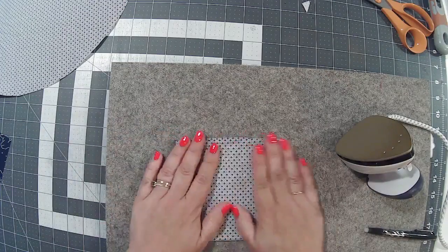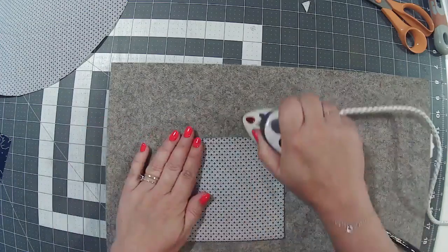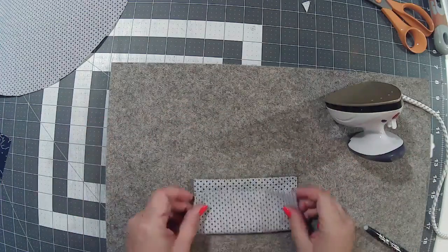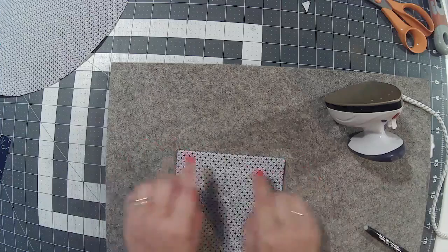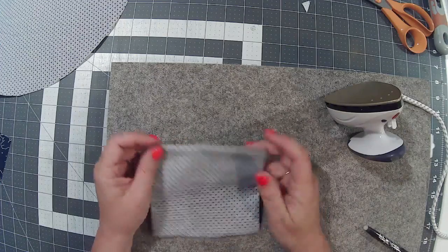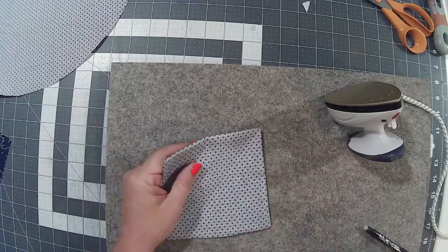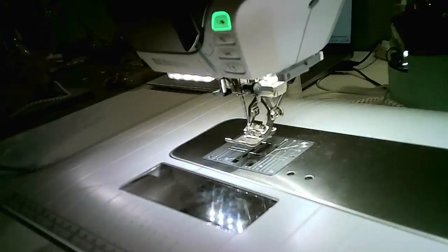Right, give that a good press. There's my little pocket, and what I want to do now is just top stitch right the way along there. That's the folded edge, not the open edge. I'm going to top stitch that first, and then we're going to attach it to the lining. So back over we go.